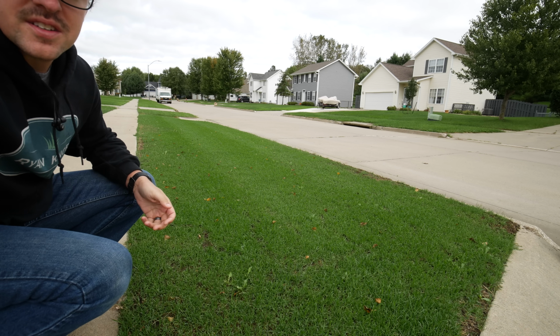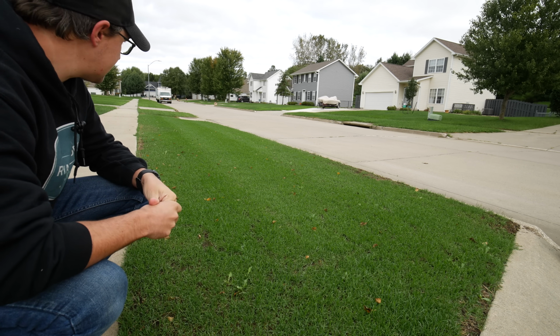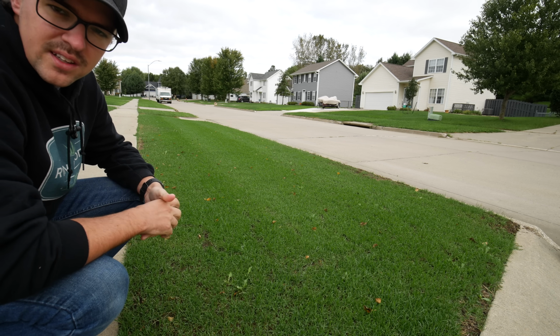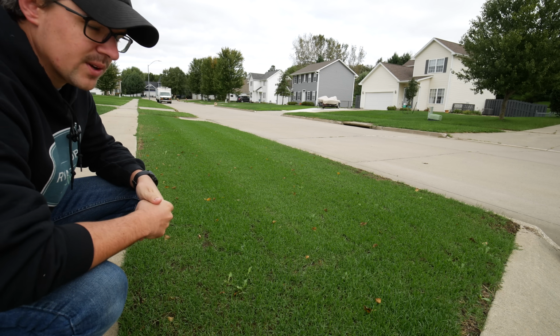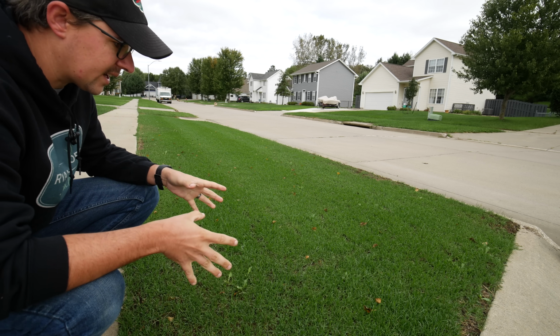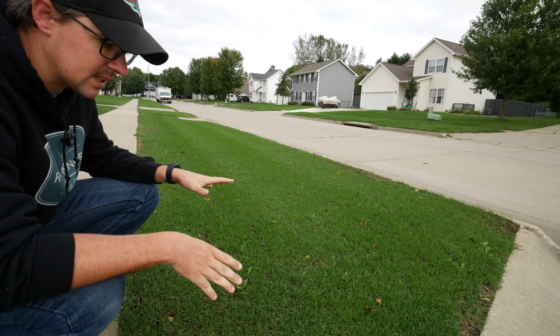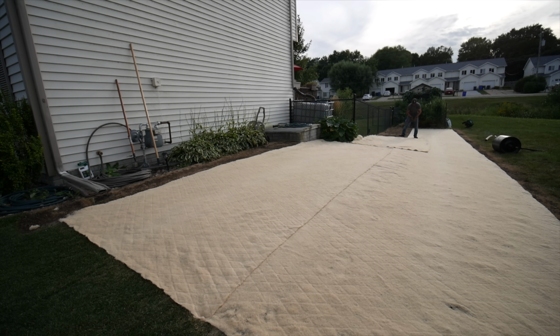All right, here is another area that I haven't updated for a while. This is the bluegrass out front, and I can really tell it's starting to change its color now into a much deeper green. There are quite a few more weeds in this section than over in the blanket section, so this whole area was a test between leaving that blanket on and not leaving it on.